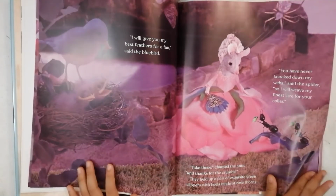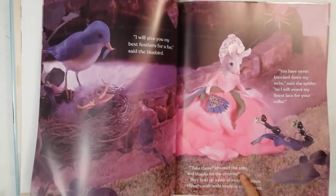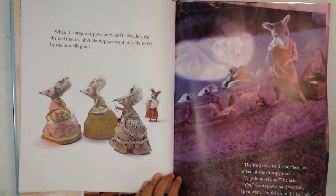This one looks beautiful. Which one looks beautiful? These three look beautiful, or this dress looks beautiful. Of course, this one. Why? How do you think? You think that one or this one? I think this one.